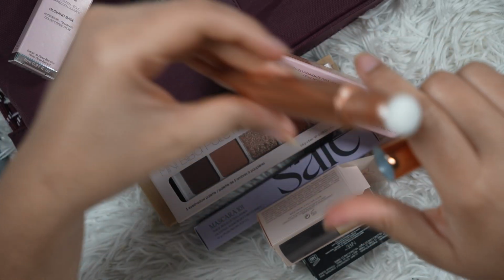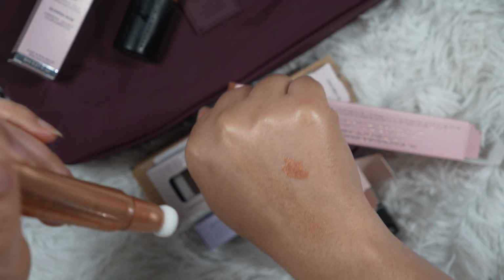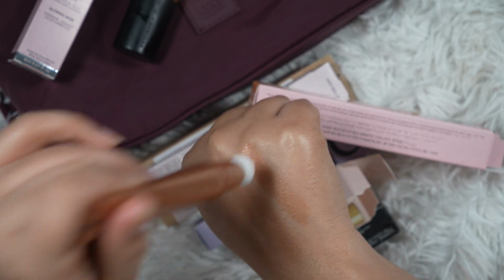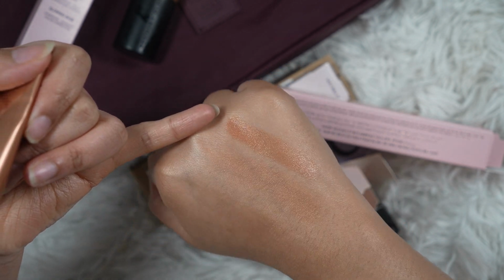Let's see. I've not had the greatest luck with these light ones that you get in these sets. Yeah, I could make that work. I'm not upset about that. I think that looks okay. But if I do swatch, just so you can see what it's like if it's blended out. That's it, blended out, and that's it. Just as a swatch. That looks nice.